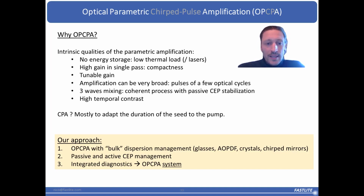And also what is, I think, really important when you develop an OPCPA is the fact that you have a system. That means you need to be able to understand what happened in your system, and you need to look at your system at each pulse. Like that, when you collect information about each pulse, you can really have a good understanding and you can make your system quite stable and robust. So we call it an OPCPA system. It's not just optical components on the table.